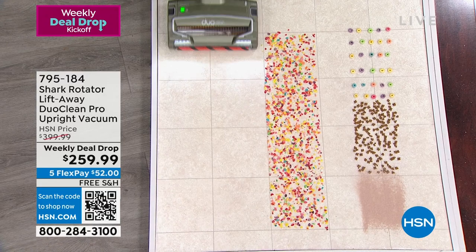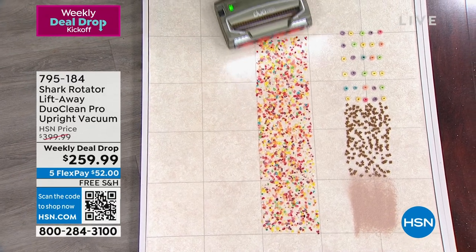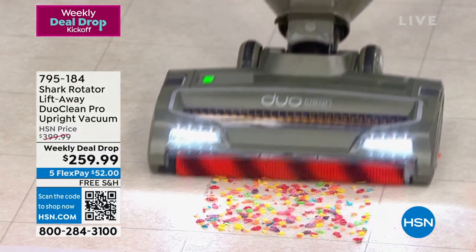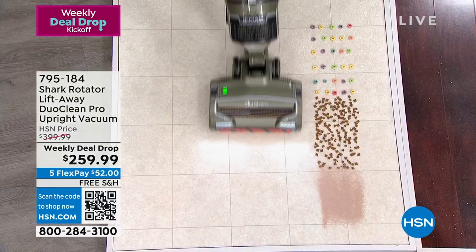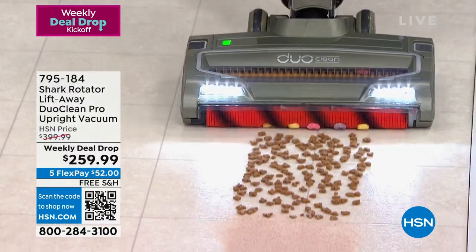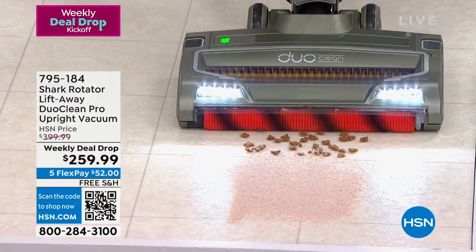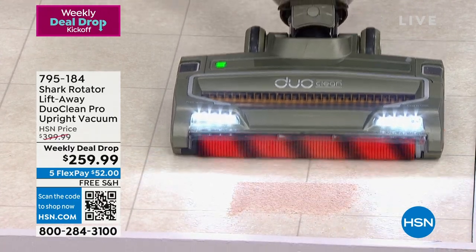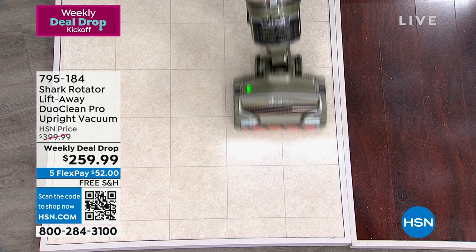Well, it means that when you have a mess like this, Marlo, you don't have to pre-clean. You don't have to sweep first. You don't have to get the dustpan out or anything like that. No, you can tackle these messes. Look at big particles, medium-sized particles, and then look at the very, very fine, that's hot cocoa mix right there, very, very fine particles as well.